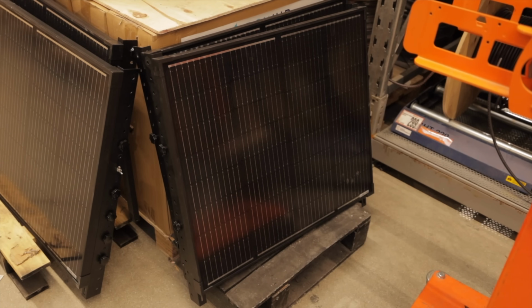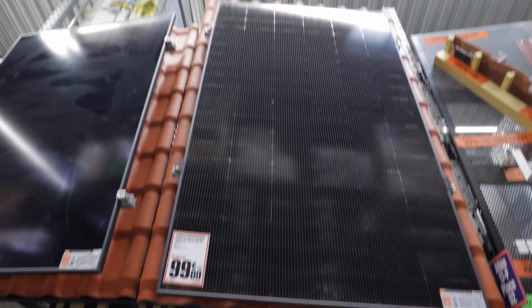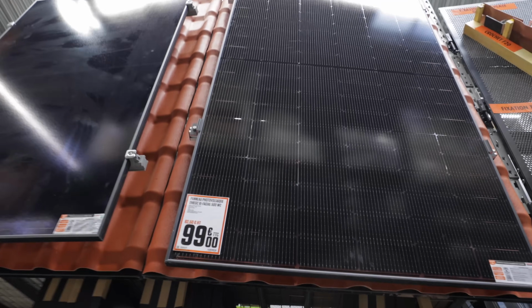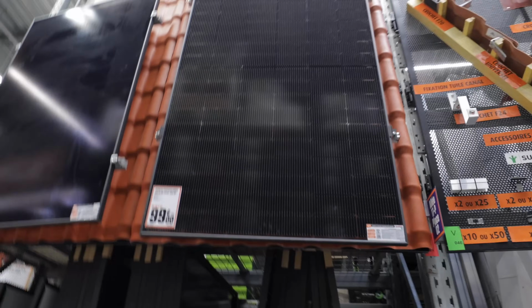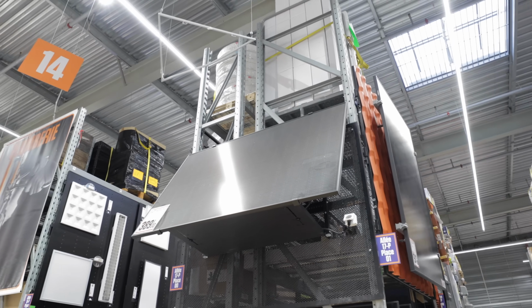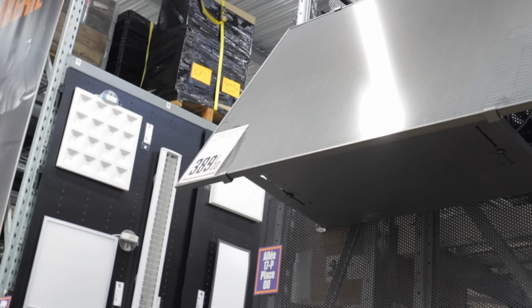You can even buy solar panels that now the customers can see exactly how much they cost. Well, it's only 99 euros for a panel. Why are you charging me 30 grand for a solar install? Exactly. They don't realise there's a lot more that goes into it than just the panels. Oh, you've even got a nice DIY mounting system that you can stick on the side of your house for only 389 euros.